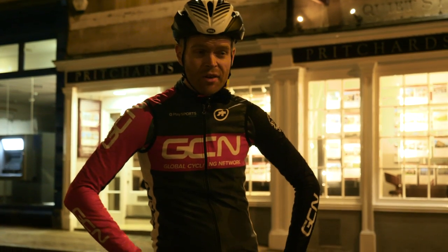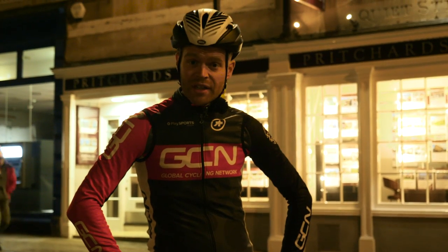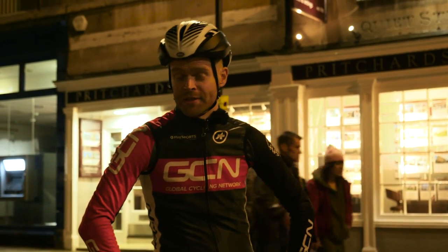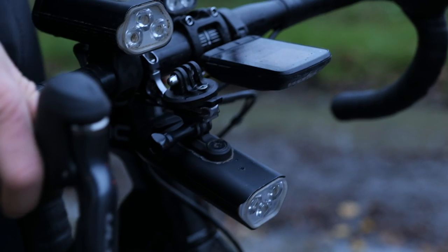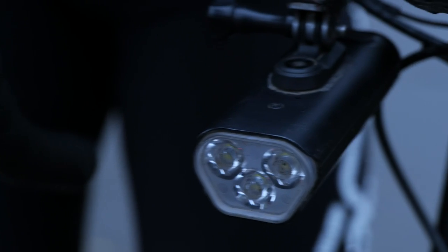Now, to put that into context, car headlights are typically 1200 lumens. The landing lights on a commercial jet are around 5,500 lumens, and the bat signal is 525,000 lumens. Yep, I'm great fun at parties. Now, within the context of bike lights, they typically range between 50 and 2,000 lumens.